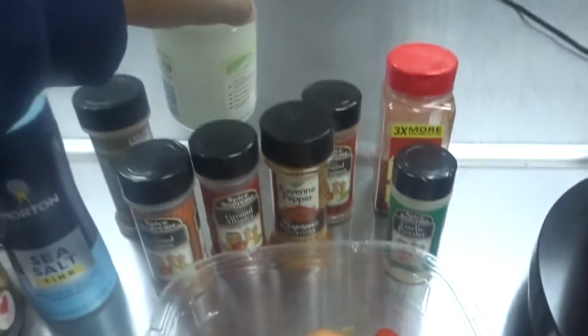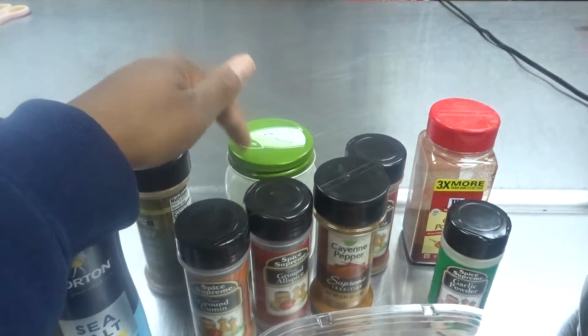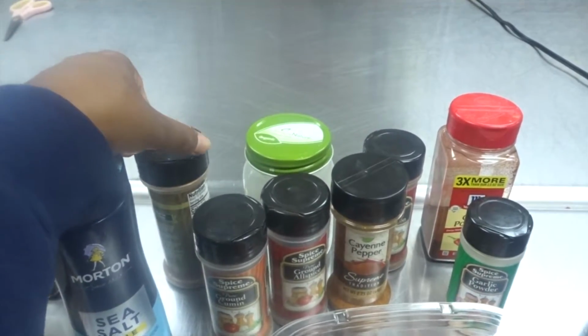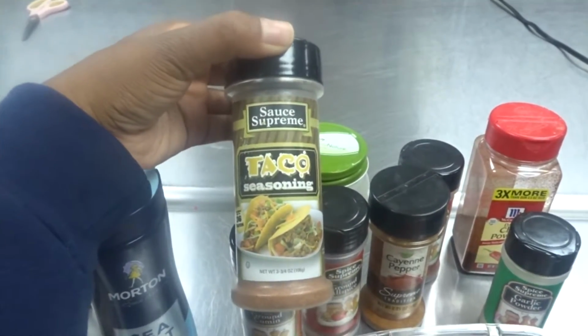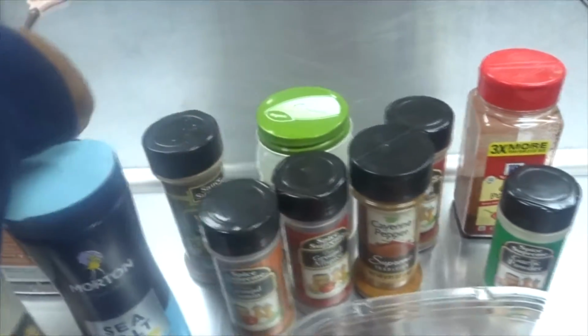So you can use whatever oil you have on hand. I would suggest that you would not use olive oil for the first recipe that we're going to make, which is actually our breakfast option. I have some taco seasoning, which is going to assist in our dinner option. And then lastly, I have some popcorn.